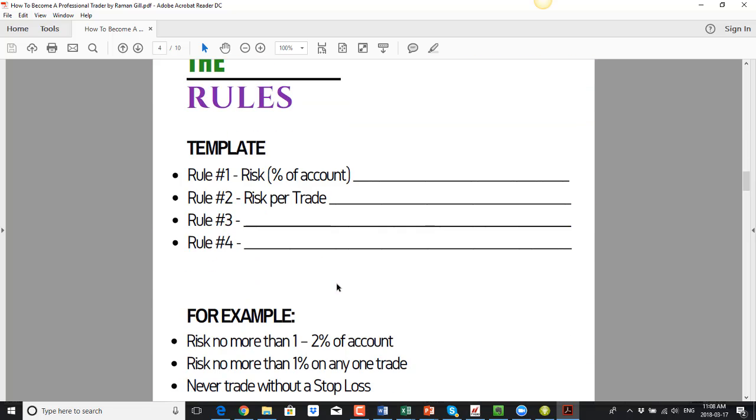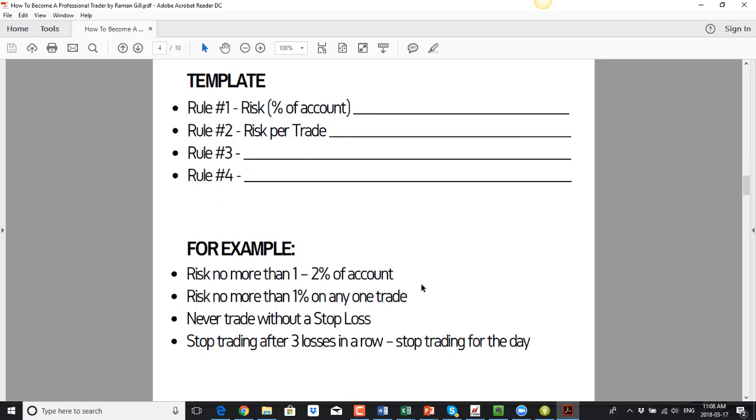In terms of the rules, I like to risk 1 to 2% of my account, no more than 5% at any given time. And the risk is about 1% on any given trade. Now this is dynamic, so you can set your own rules around this.